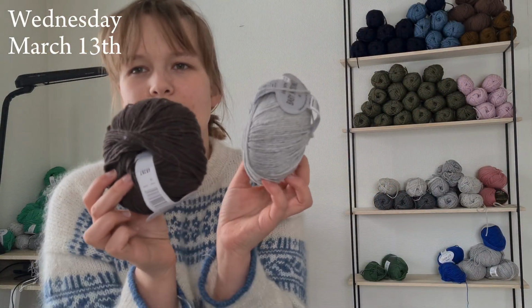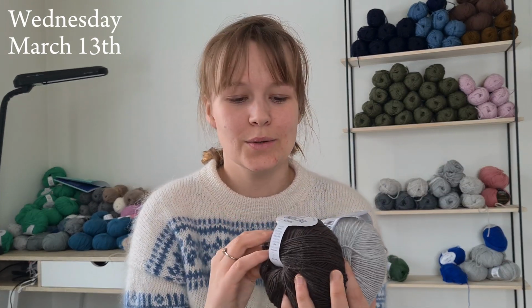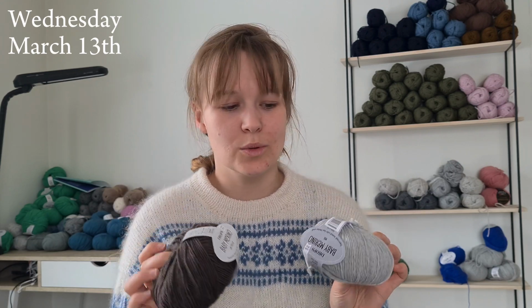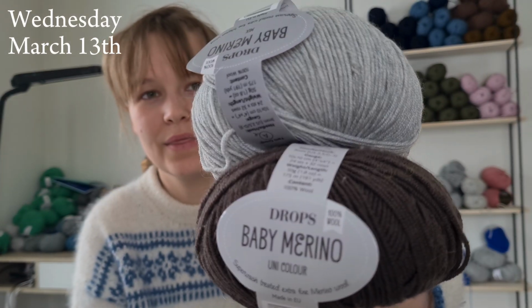so this is what I've decided to go with. This is Drops Baby Merino, which I really love for baby apparel. It's superwash, you can just throw it in the washing machine, which is always nice when you have babies with spit up and everything. So machine washable and really soft because of the merino, so I love knitting baby clothes with this.